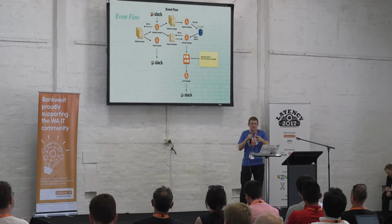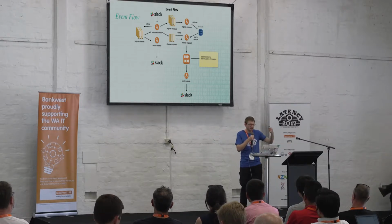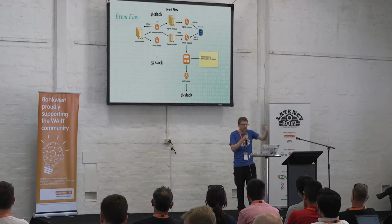Now, if you're reading stuff out of Slack, you're going to read it in reverse. You get newest to oldest messages, but you want to post them into the destination oldest to newest. So again, you're going to need to store it somewhere. And on the way out, ordering is quite important, so you want to be able to order them. So I've put Kinesis in the middle.